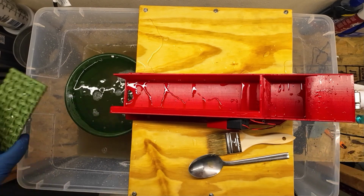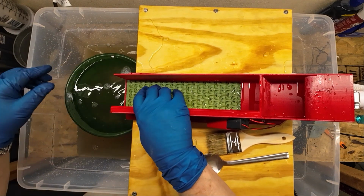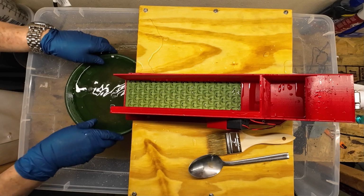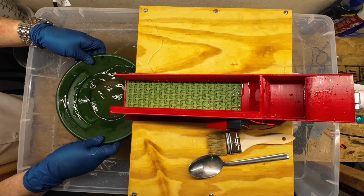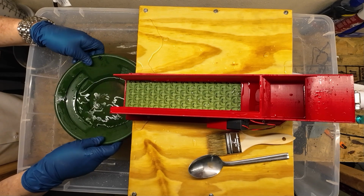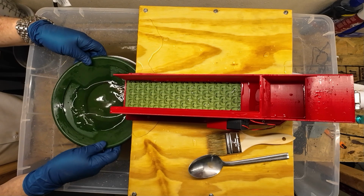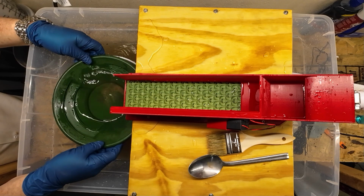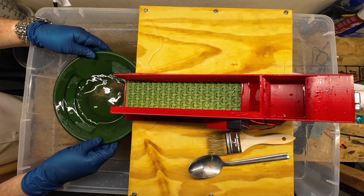My bad, not paying attention there. Hope I didn't splash any of it out of there. Yep, got a pile of gold flakes there as well.